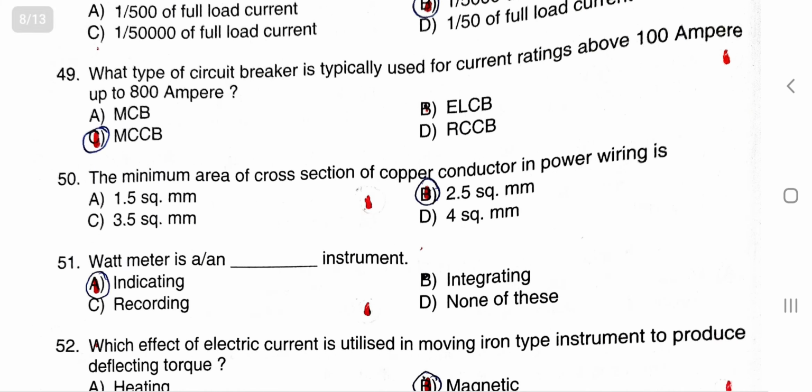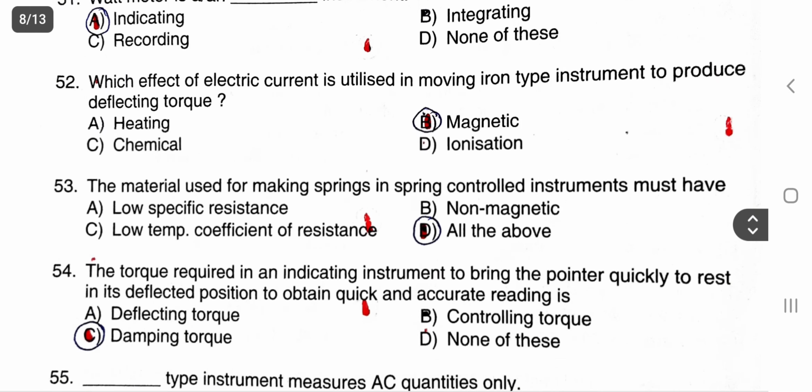50. The minimum area of cross section of copper conductor in power wiring is. Answer is option B, 2.5 square millimeter. 51. Wattmeter is an dash instrument. Indicating instrument is the correct answer. That is option A.